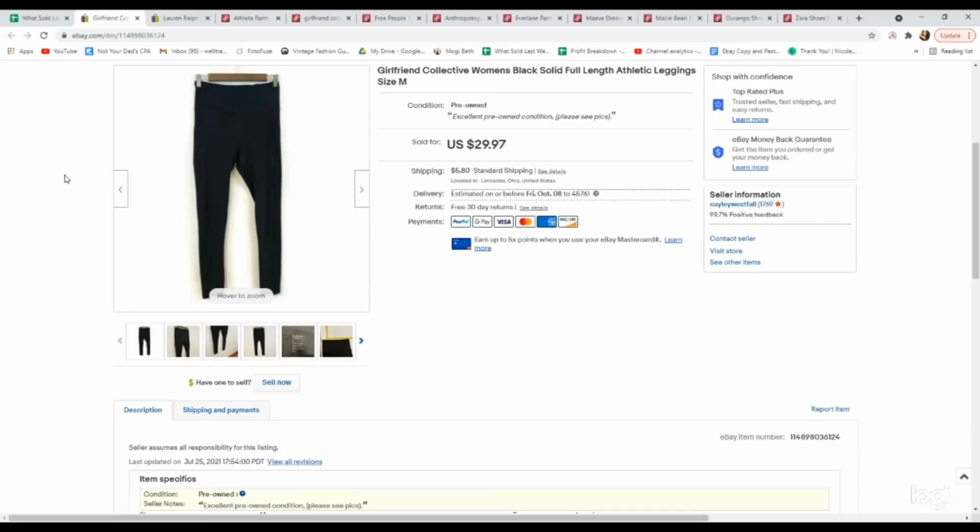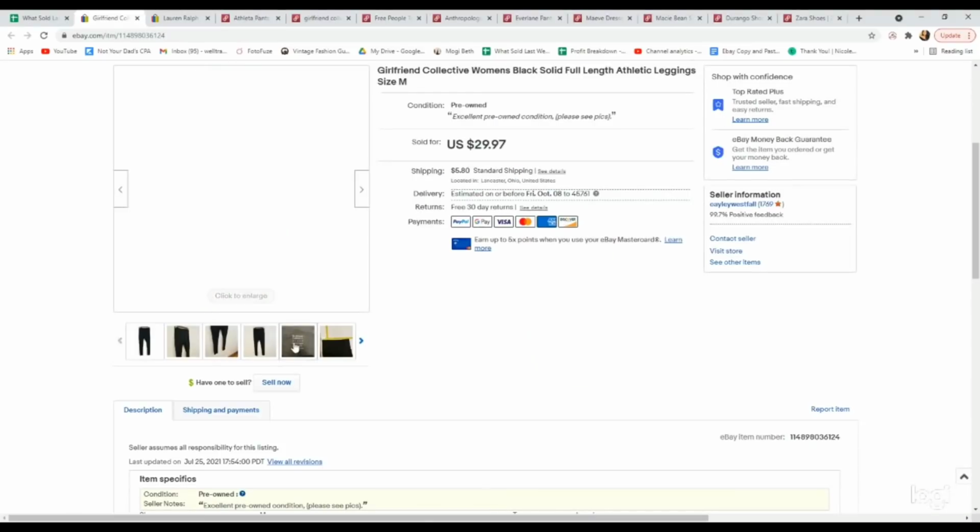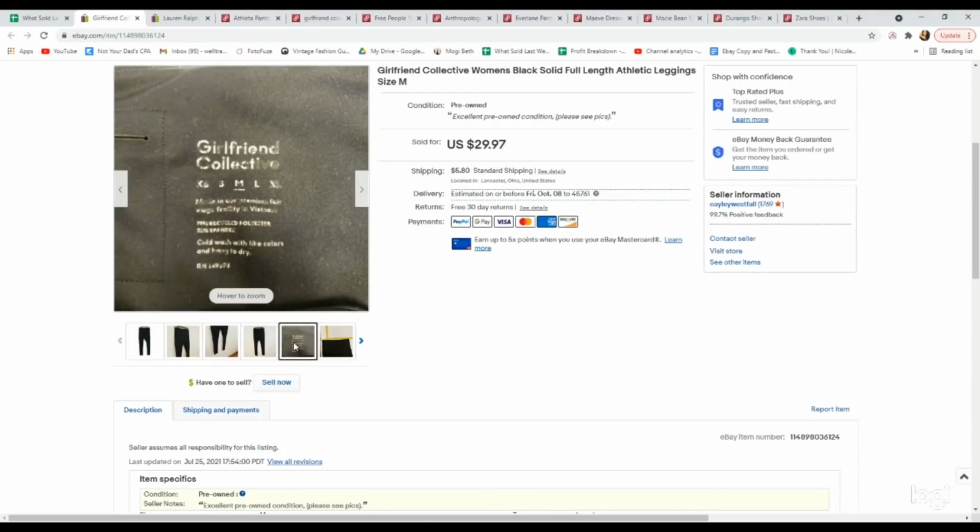Okay, next up is another piece of athletic wear. This is by Girlfriend Collective, and it's a brand I've really been loving picking up. The brand is kind of unassuming. If you touch it, it does feel high quality, but it's not as thick as Lululemon, so you just kind of have to look at the tag. But this brand seems to have a really great following, and I especially love picking it up in the leggings.